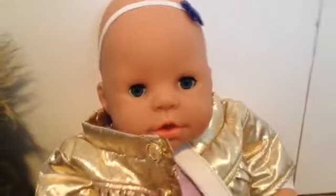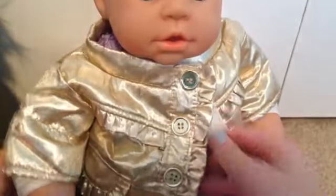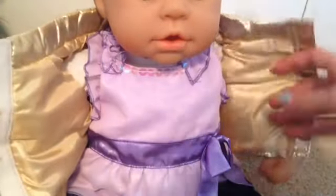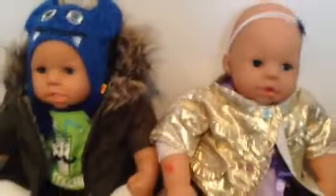Maddie has on, this is not Build-A-Bear, I made this, her headband. It's a blue flower. This gold Build-A-Bear jacket. They have like no girl jackets, but it's still cute. And then this beautiful purple shirt and then some jeans with the little gems. So yeah, they are ready to go outside. And we're just going to go and have a fun time.